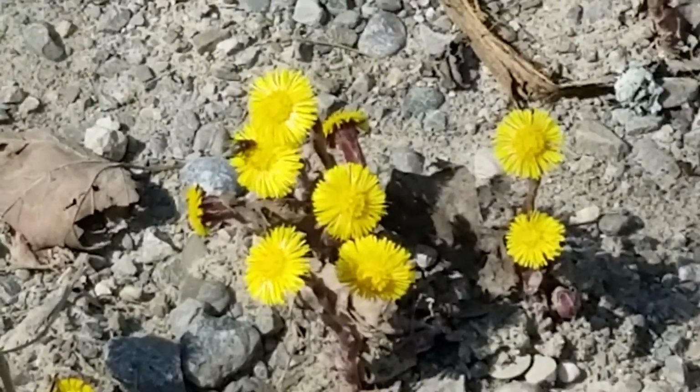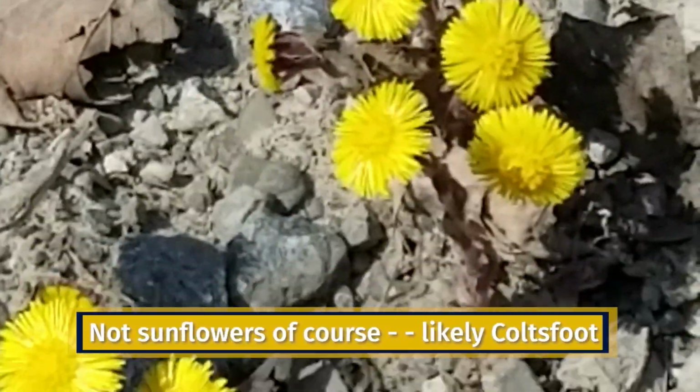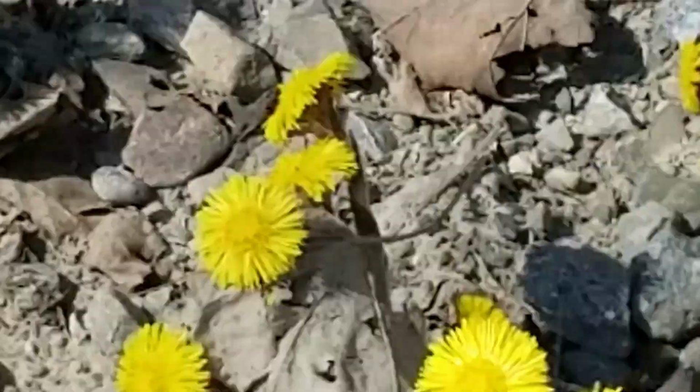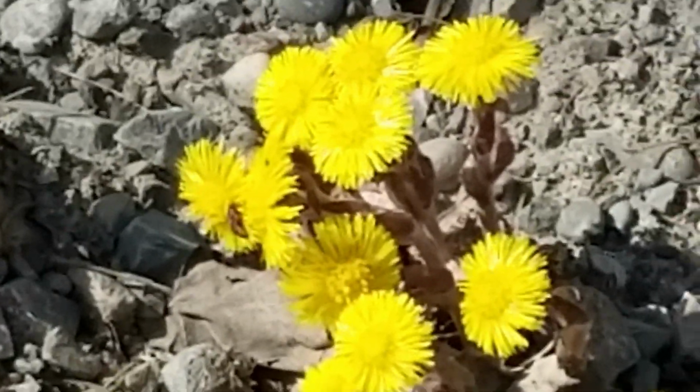Look, there's a bee on a sunflower. Oh, is that a fly? What's that bee? There. That's nice. Well, we've got a hike to do. Let's go.